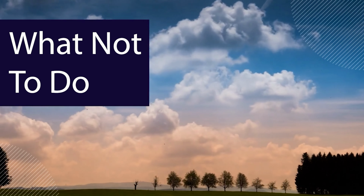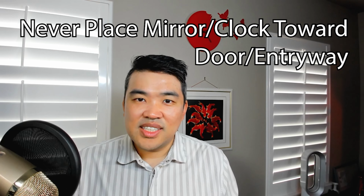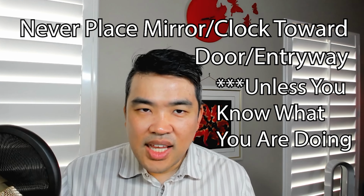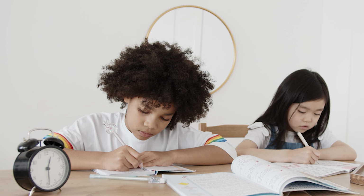Let's go for the common mistake with mirrors and clocks. What not to do. The golden rule is to never place these items facing a door or entryway, unless you know what you're doing. Mirrors and clocks have this trait where they absorb and bounce off certain benefits and harms in different sectors. So if you're not sure what you're doing, you could end up bouncing off negative energy all over your house, which could induce a series of unnecessary bad luck for you or your family when done improperly. So be very careful with mirrors and clocks.